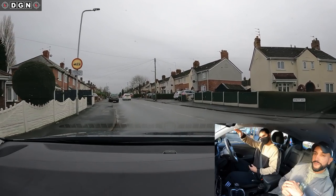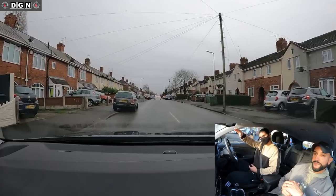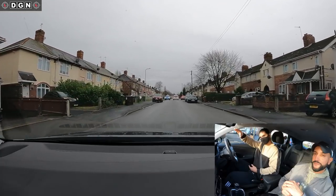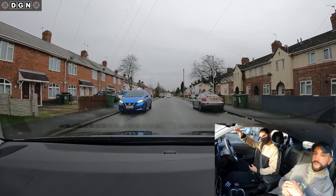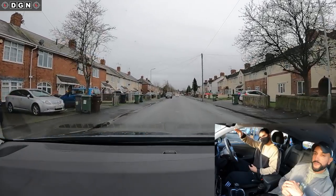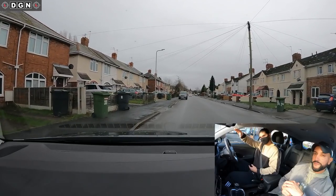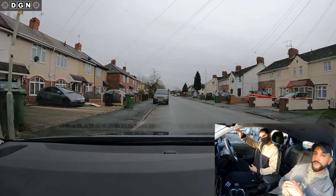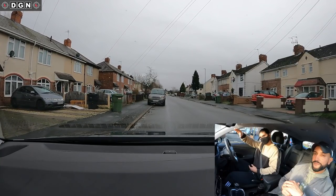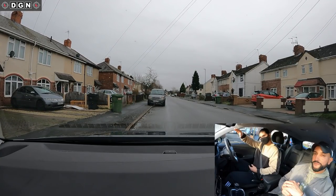Kind of hard to see up there. And if you could park up anywhere safe on the left, please. And switch off the engine. Okay, take out the key for me. That's the end of the lesson.